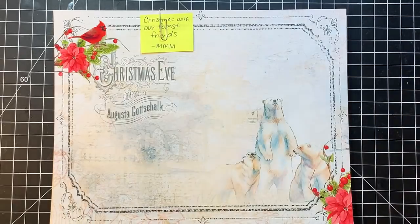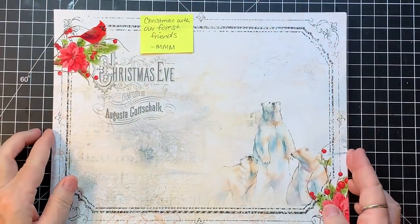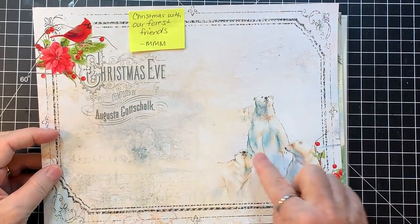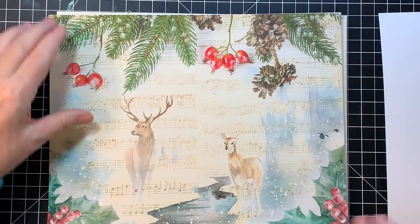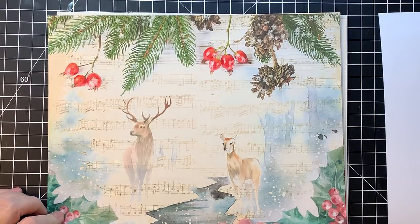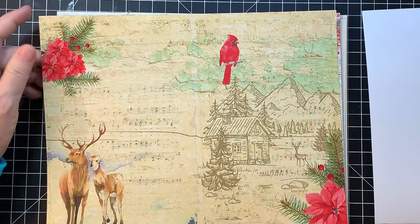Okay, and then this one is Christmas with Our Forest Friends. Oh my gosh, isn't that beautiful? Look at the polar bears. Oh wow, this is really pretty. Isn't that a pretty kit?